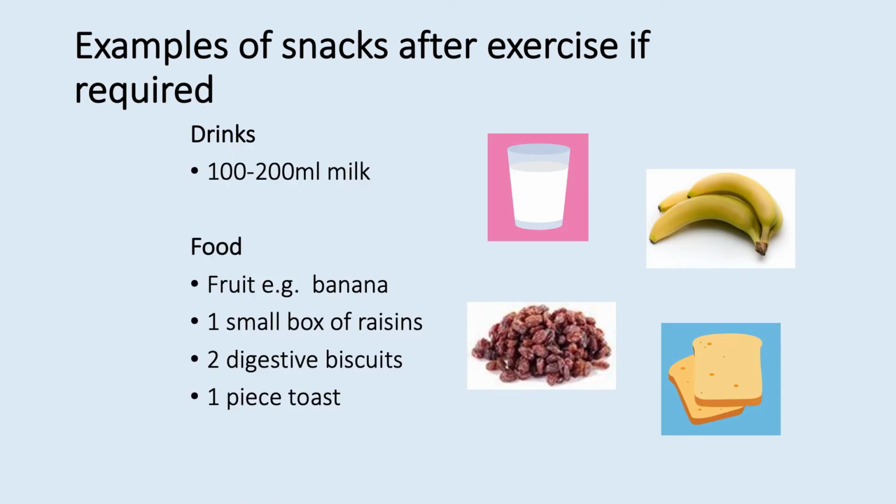Examples of snacks after exercise if required. At times, a snack after exercise is needed. If this is the case, it is important to have food or drink that contains complex carbohydrate, such as milk, a banana, or a piece of toast, rather than fast-acting carbohydrates, as outlined in the previous slide. These quantities may not be suitable for all children, and staff will need to refer to the individual healthcare plan or discuss suitable options with parents or carers.